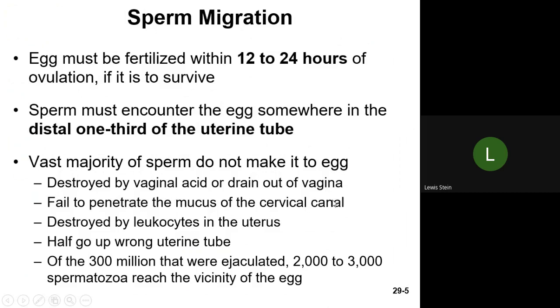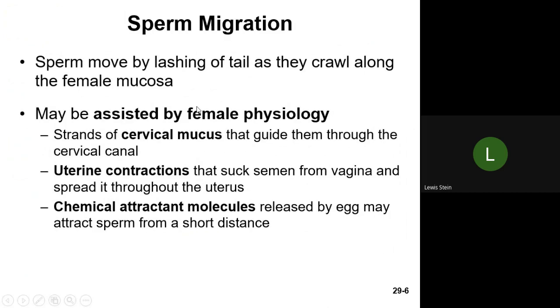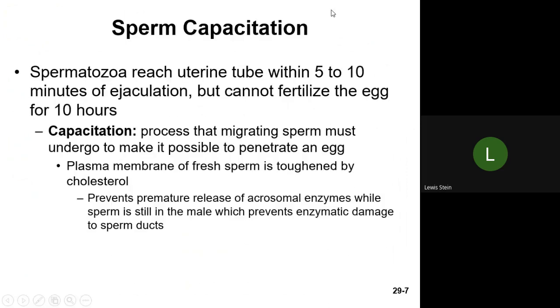And this is very readable. That's why there's such an immense number, roughly 300 million. You can see one in 1,000 of that number effectively can make it to the destination. Okay. And we know how they're motivated and the little things that go on: cervical mucus strands, reverse peristalsis, uterine contractions, and chemical attractants. All of those are part and parcel, so it's a very interesting process in that regard.